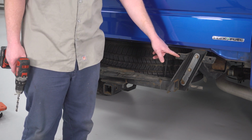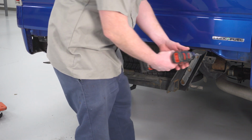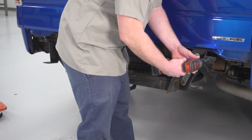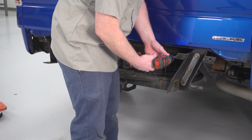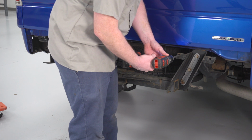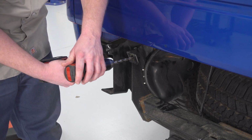Now before we can install the bumper, since we're provided with 1/2-inch hardware, we'll need to enlarge these holes to a 1/2 inch. So we're going to use our drill with a 1/2 inch drill bit and drill these holes out. We'll do the same thing for the other side.